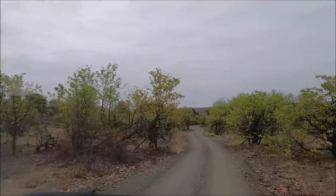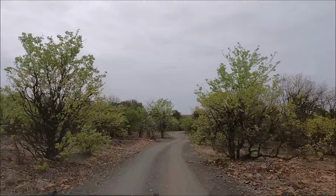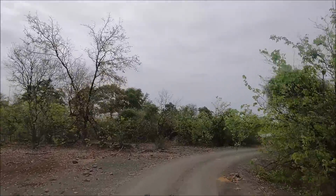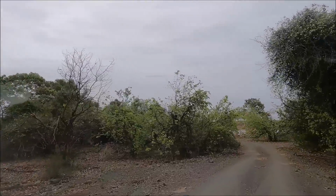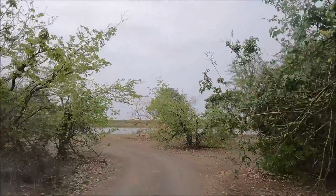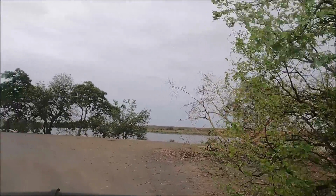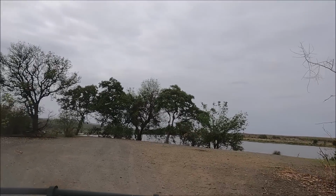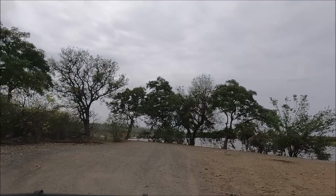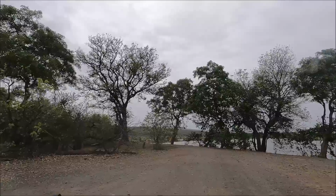Oh, just look at this. Of course, Letaba is known for its mopane shortveld. That's the area, and that's what it's all known for here and further up north. Wow, elephants have got here for sure. Look at this tree. I think that's just the elements. No, that's not elephant. That's the elements. That's a clever tree that's fallen over there.